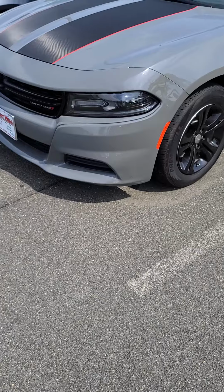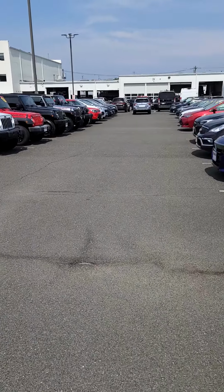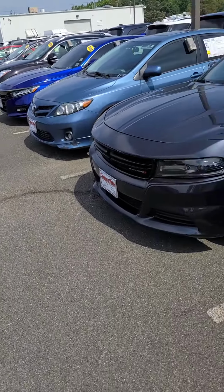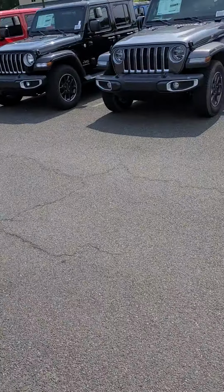That's another one right here. This joint clean. I like the racing stripes on this joint right here. Carbon fiber. That's crazy. Got some trucks back there. Got a Rubicon right there. I don't see too much of nothing down there. We just checking out all Dodge products.